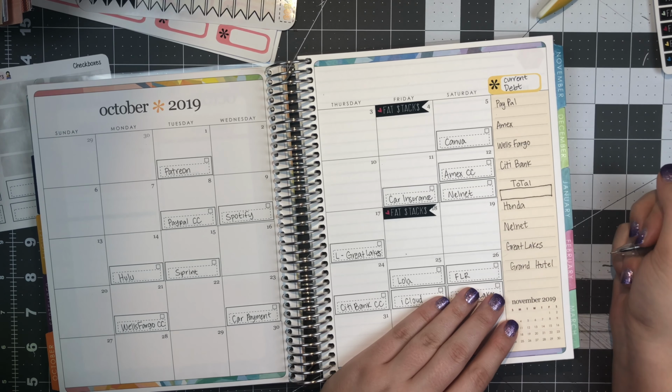So let's do expenses next. Talking and doing stuff at the same time is not exactly my forte. So let's see. My variable expenses would be gas. And I think that's it. Let's do the savings portion next.